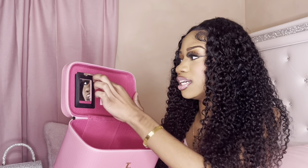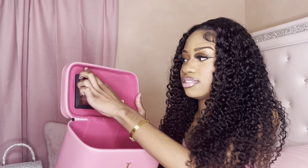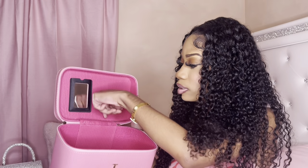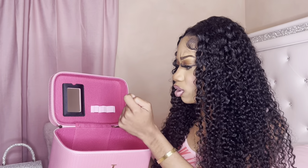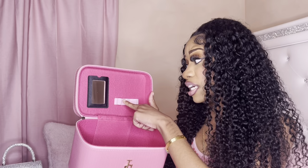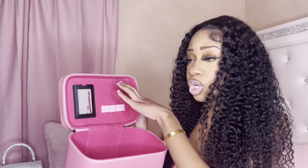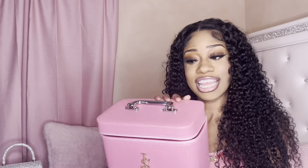I mean, I guess they try to make it a little more bougie. But, child, you can tell that's a little ghetto. And then they got little holders right here for your, I don't know, I think this could hold some lip gloss. It definitely can't hold a brush, because brushes are long and this is too short to hold a brush. But anyways, that's the first thing I got.